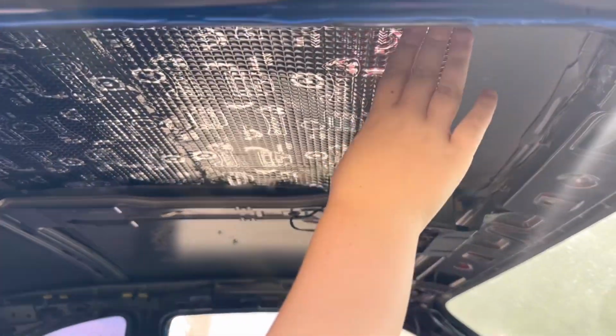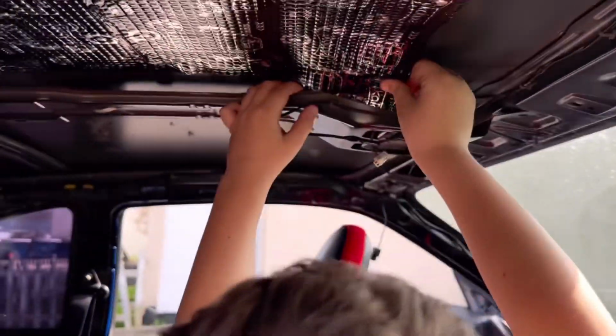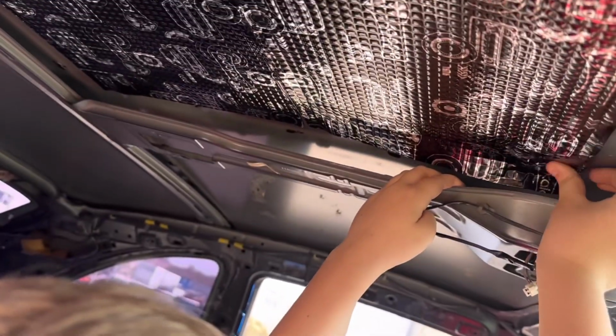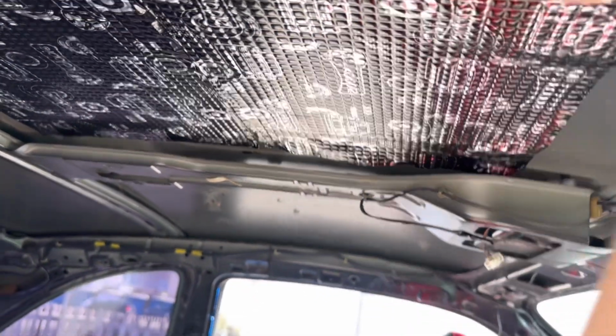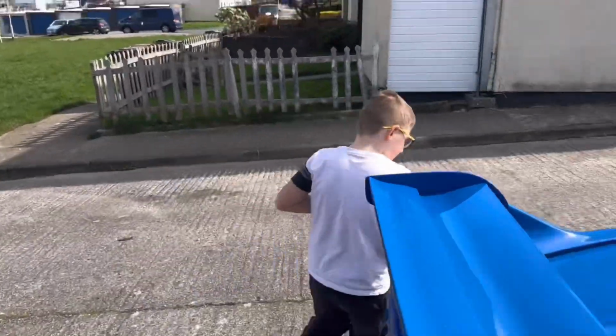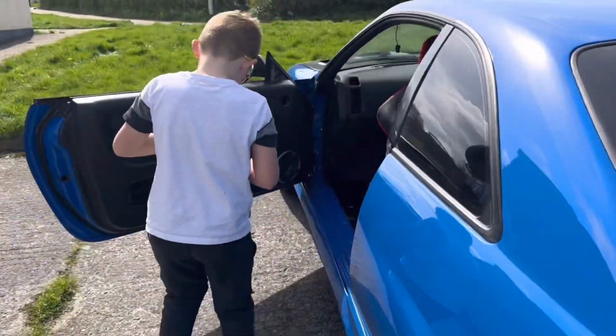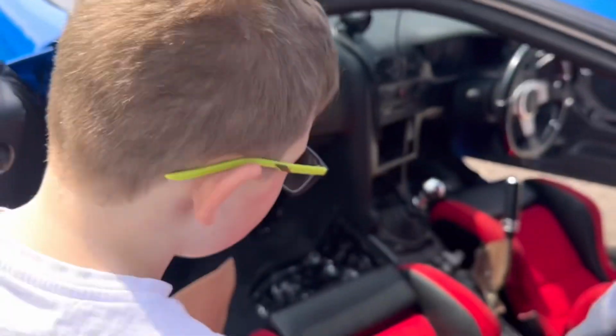I'll tuck it underneath that bit, shall I? No, you can't get it underneath there. You have to tuck it. That's it. Then press it. Just do the same on the other side. I told you I could do it. So go on the other side then. And you pull this back.